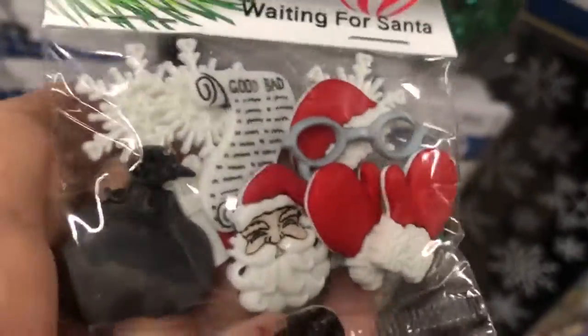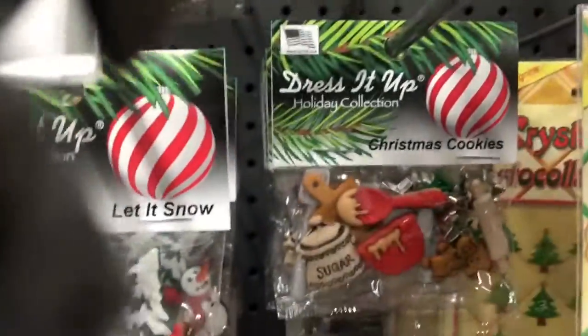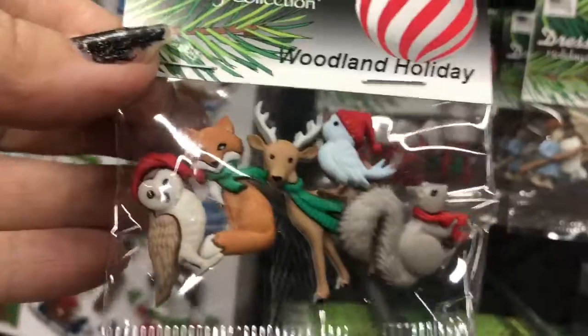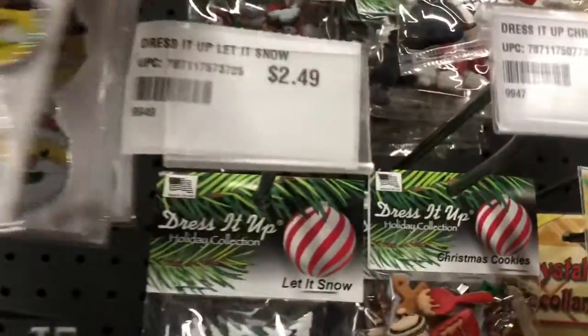This is cute. It's little pieces of Santa, his bag. What else is in there? A hat and mitts. And his list, a little couple snowflakes. Glasses. And again, decorate your list of Santa with these. It's just too cute. And here's a few pieces too of animals, owls and foxes, reindeers, doves.